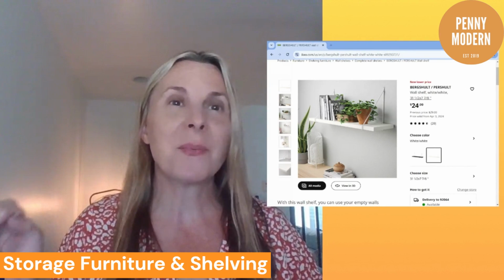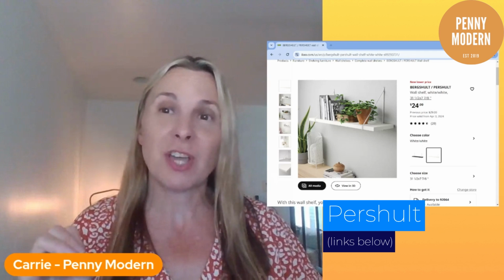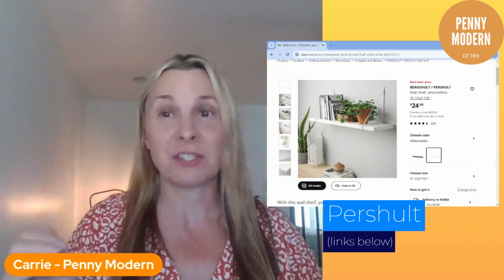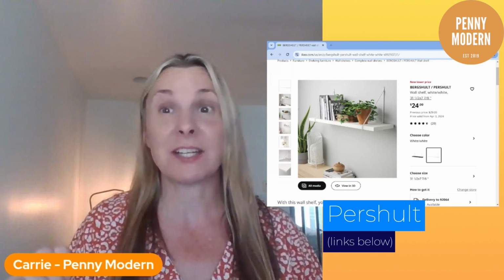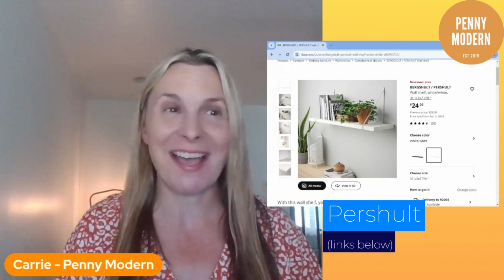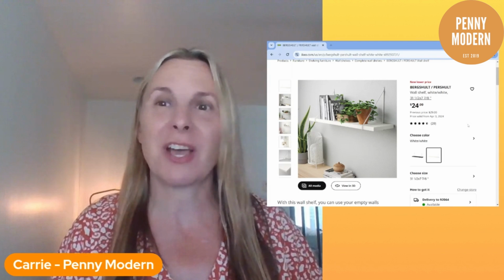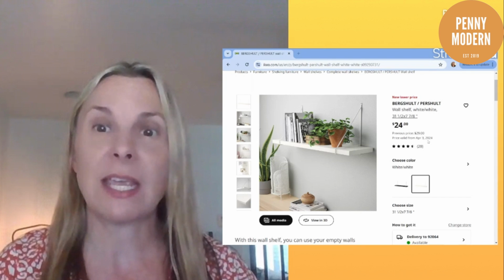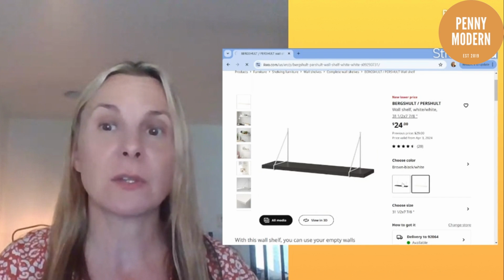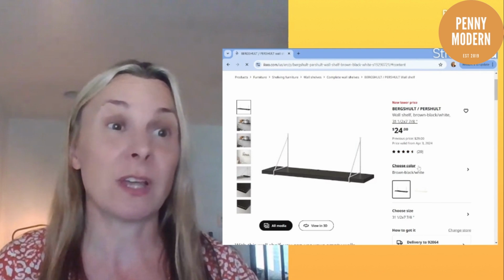So first up, we wanted to talk about the Perschult. This is a wall shelf that is very versatile. It is very minimalist. It is highly recommended from designer Nick Lewis, who also has a YouTube channel here on YouTube. And he recommends this shelf, and I agree with him. So it is a minimalist design. It can be in two different colors. So there's black and white or just white on white. And it's only $24, folks.